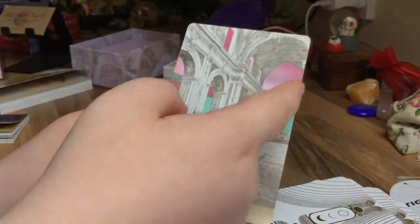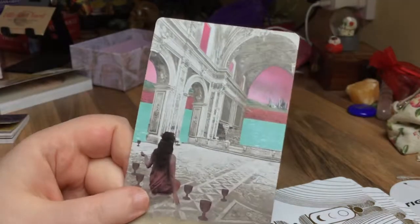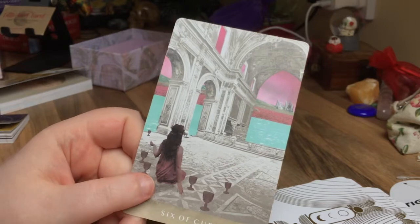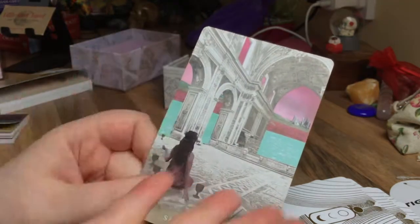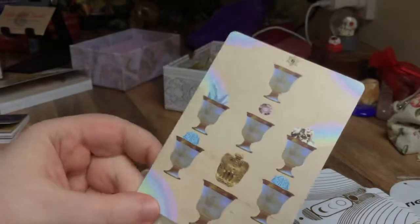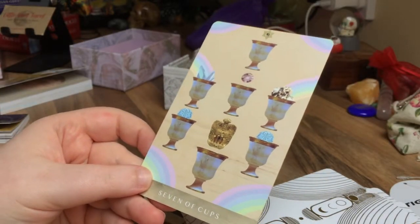She's looking on her past. She's looking at where she's come from. You can see like the Stonehenge kind of place there. She's like, wow, look how far we've come as humans. We came from druids and stuff to a civilization, and it's nice. It's that kind of nostalgia, I feel. Seven of Cups. Making a choice. Seven of Cups, making a choice.